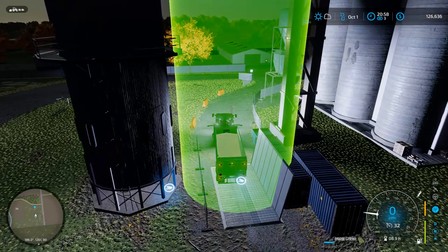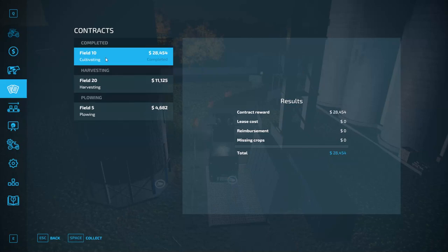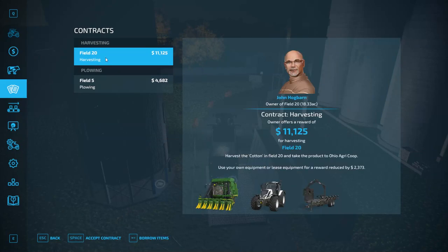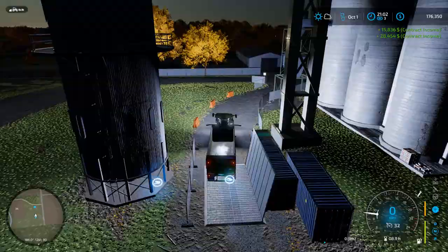That's us just pulling into the co-op, and for the extra soybeans on top of the contract that we will already be paid for, we got $5,426, so that's not too bad. Let's see what the contract's made. So just checking our contracts quickly, harvest in field 4 we get $15,836, and for cultivating field 10 we get $28,454. So just over 44,000, it's not too bad.